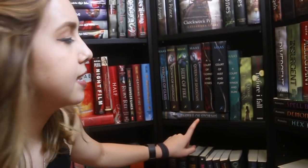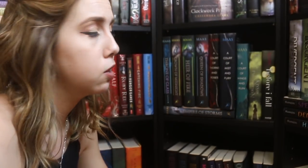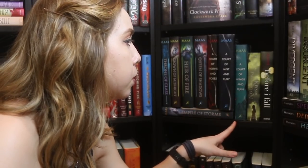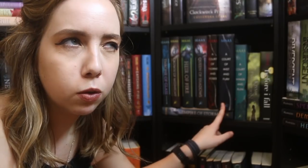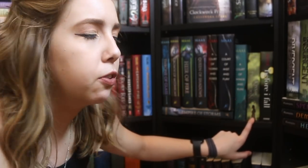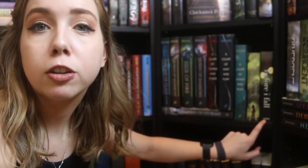Then I have my Sarah J. Maas stuff and then a couple of green books because I thought they looked good together. So I have all of the Throne of Glass books, and Empire of Storms is on the bottom because it kind of sucked. And then I have the A Court of Thorns and Roses series. I have read the novella that went with this one, A Court of Frost and Starlight, but again, I listened to it on audiobook and I really didn't like it, so I don't think I'm ever going to buy the physical copy. Then I have The Kiss of Deception by Mary E. Pearson, which I also didn't like, and Before I Fall by Lauren Oliver, which I did like.